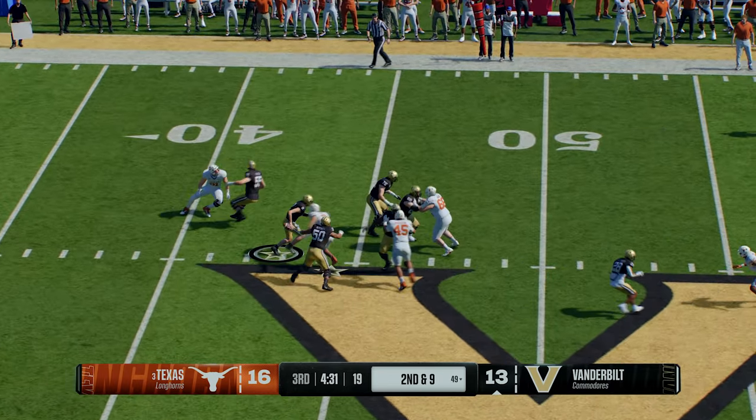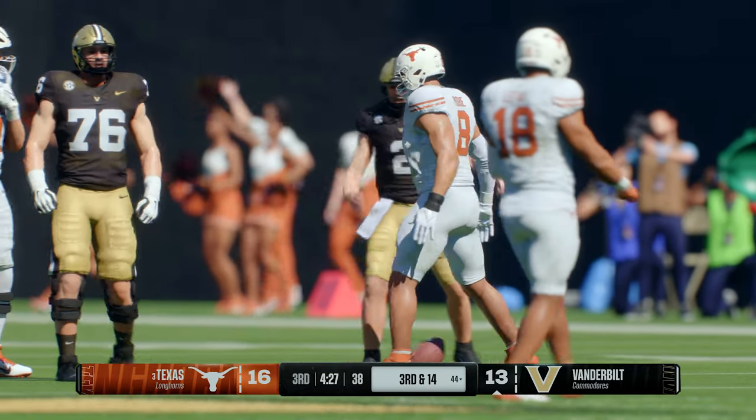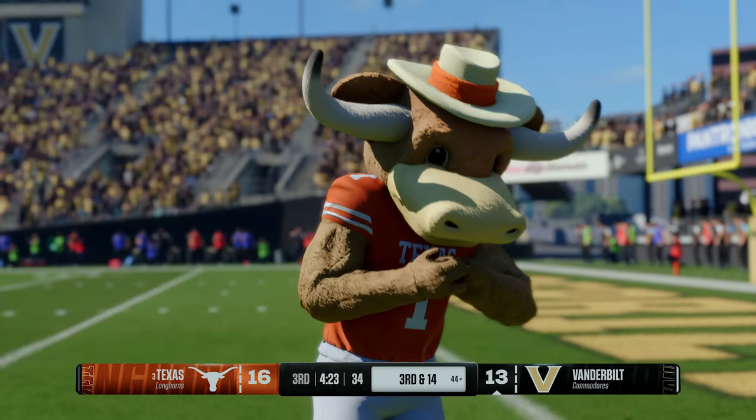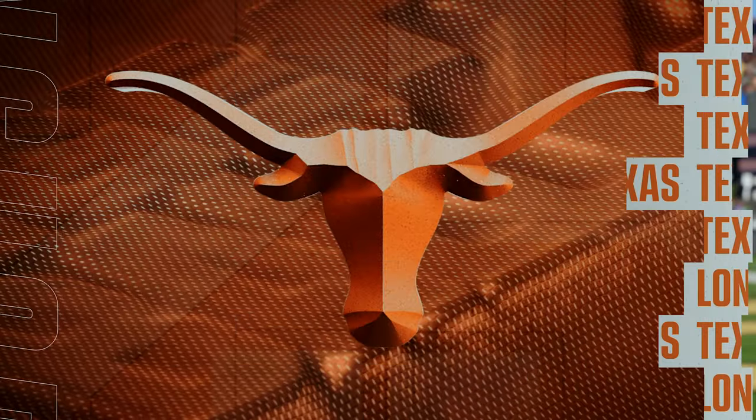There's the snap. They'll set up to throw. Cannot escape, and down he goes. A really good job by this defense. The quarterback looked to be trying to work through his progressions to find his open receiver, but before he knew it, he's on his back.